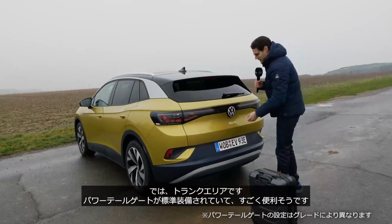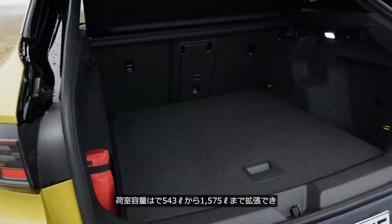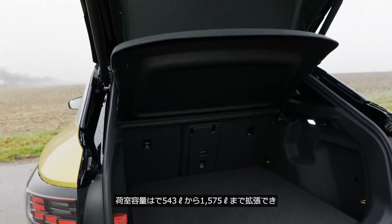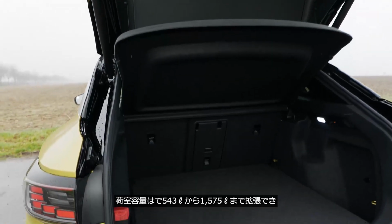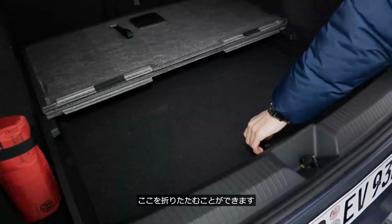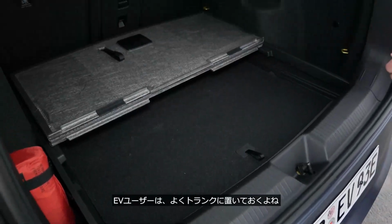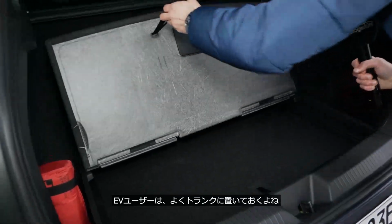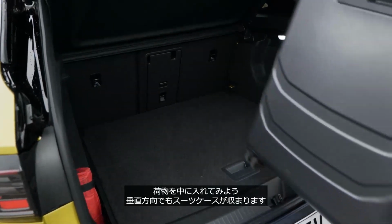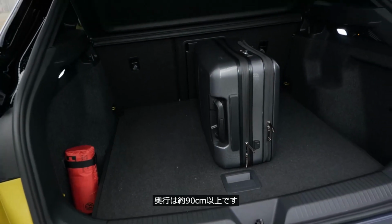And now to the trunk area. Electric hatch is standard, like this, and looks like very well usable. 543 liters up to 1,575 liters with folded seats. That's 19 cubic feet to maximum of 56 cubic feet. And you can see here, you can fold this up here, and then you have space for the charging cables underneath. I'm not sure if that's the most practical space. Quite often EV users just let it lie in the trunk here somewhat, and you can see when I put some luggage inside, it also fits here in the vertical way still. That's possible.